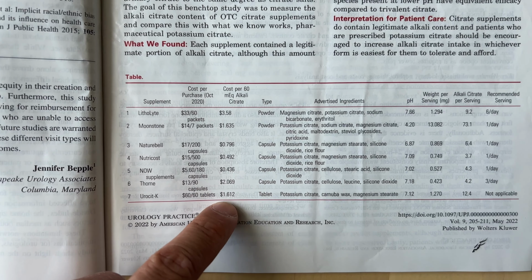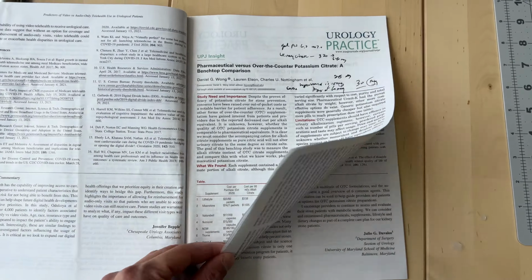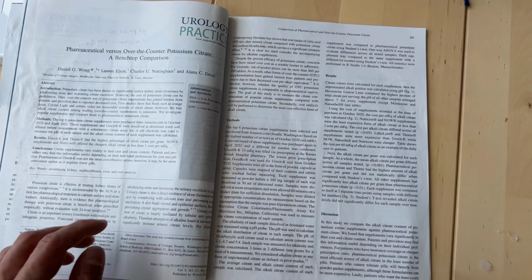Now, this chart gives you a nice comparison of the 6 different potassium citrate supplements that you can find on Amazon and how that compares to the prescription grade potassium citrate. The authors of this paper did a really nice cost analysis that shows which supplement is the cheapest to get that 60 milliequivalents compared to the others. Because, as I know and you know, sometimes these prescription medications have very poor insurance coverage and it may be cheaper to just get the supplement version of it.